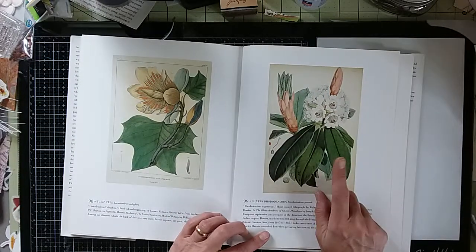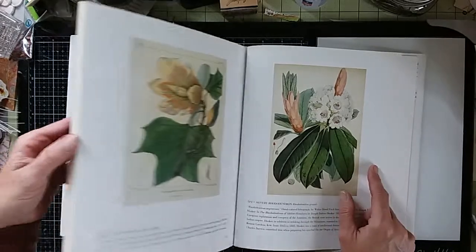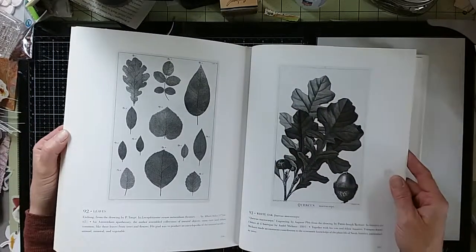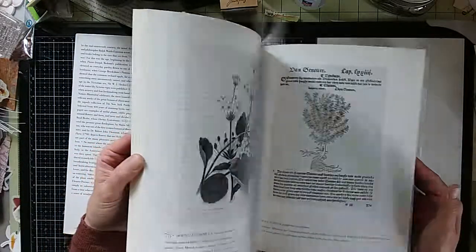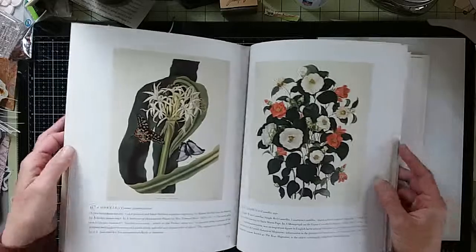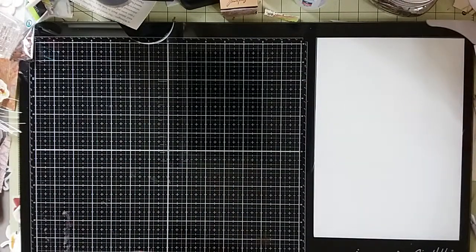Actually, don't we? I think I've seen this image before. This must be in the public domain. I don't know, because I think I've seen it before. But again, ooh, look, the oak leaves. Absolutely beautiful. I am very happy with this purchase. Very happy. And moving on to book number 5.